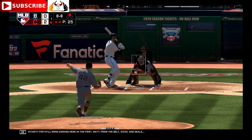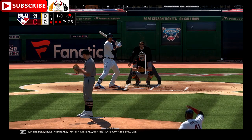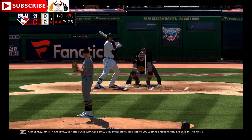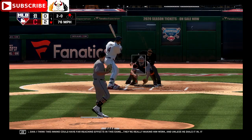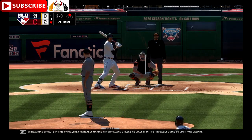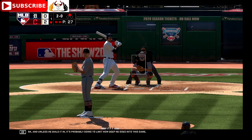From the belt, kicks and deals. A fastball off the plate away. It's ball 1. I think this inning could have far-reaching effects in this game. They're really making him work, and unless he dials it in, it's probably going to limit how deep he goes into this game.